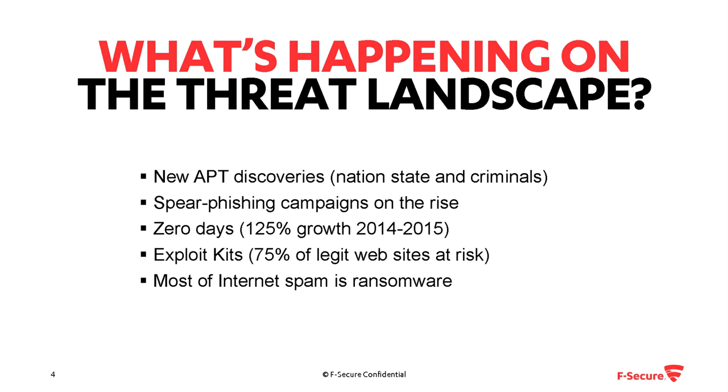We see spear phishing campaigns on the rise. This is still the most typical way for you to get hacked. We do see an increase in 0 days, but that's a reminder that 0 days are not your primary problem. The primary problem is the existing vulnerabilities where you already have a patch available, because these are the ones that most probably are going to get you hacked. But we do see more 0 days, and the life cycle for one 0-day is getting shorter and shorter. When it comes to exploit kits, roughly 75% of the legit websites are at risk, so they run vulnerable software.